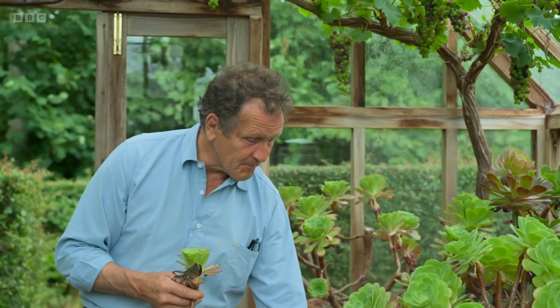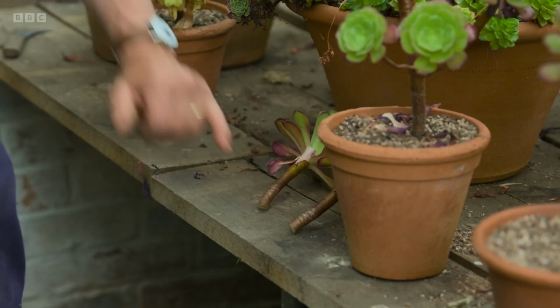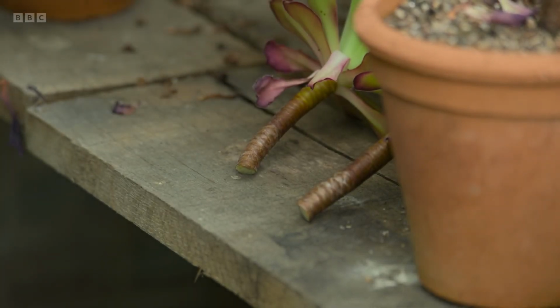Just leave them where they will be dry, like that, and the base where you cut will scar over, and it won't form roots until that scar is there, and that will take at least 2 weeks. But actually, I've got some that I did earlier.